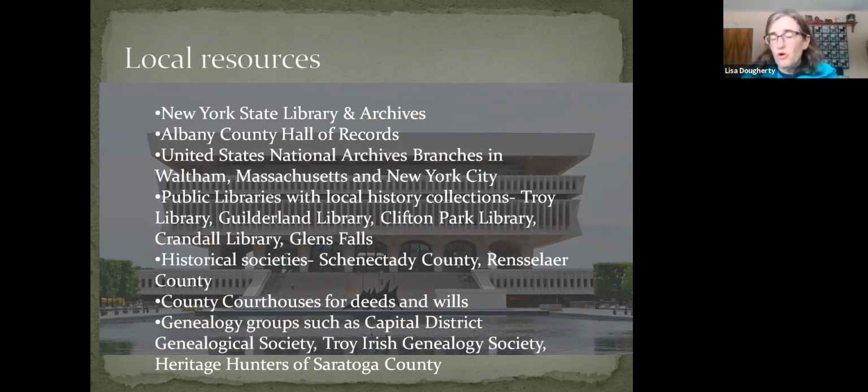Some of these places hopefully will be opening again this year coming up, and then we can get back to doing on-site research. But again, this is something that's just sort of in the works, we hope.